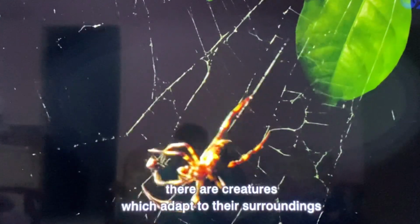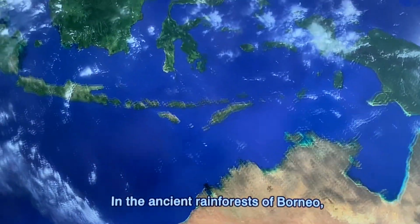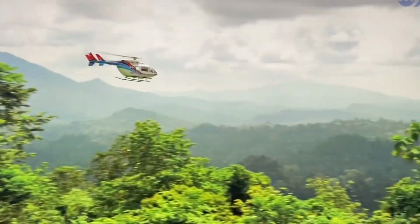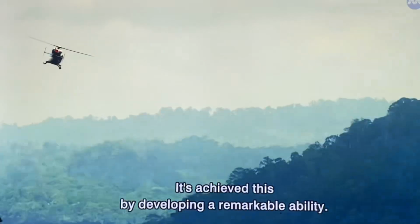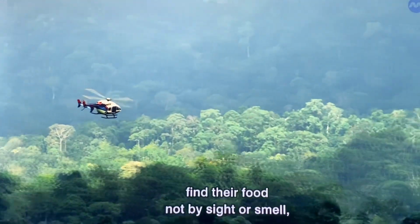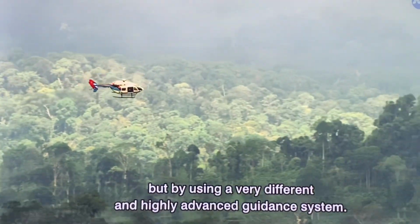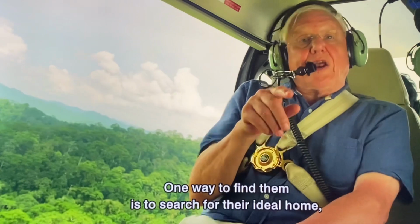All over the world, there are creatures which adapt to their surroundings to make a home that keeps them safe. In the ancient rainforests of Borneo, there's an animal that has created its perfect habitat. It's achieved this by developing a remarkable ability. The creatures I'm looking for find their food not by sight or smell, but by using a very different and highly advanced guidance system. One way to find them is to search for their ideal home.